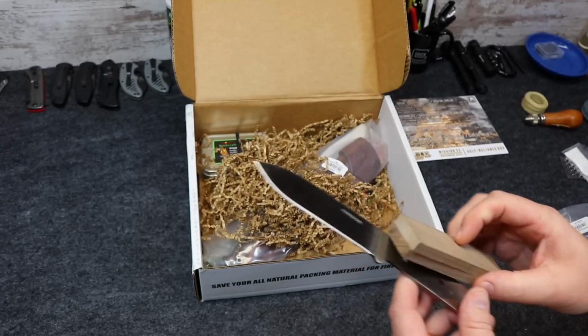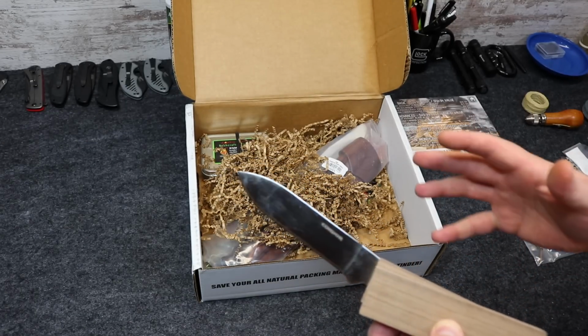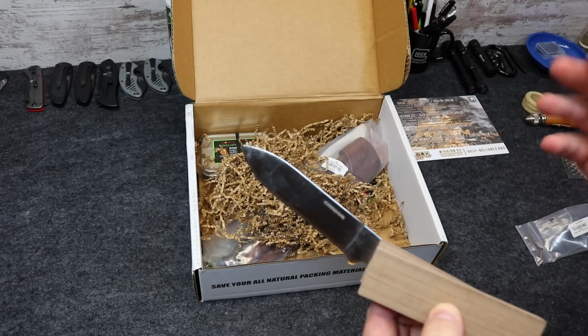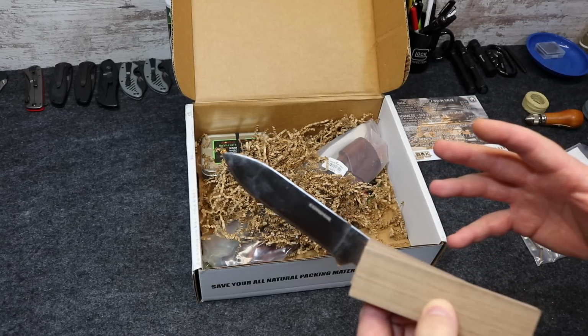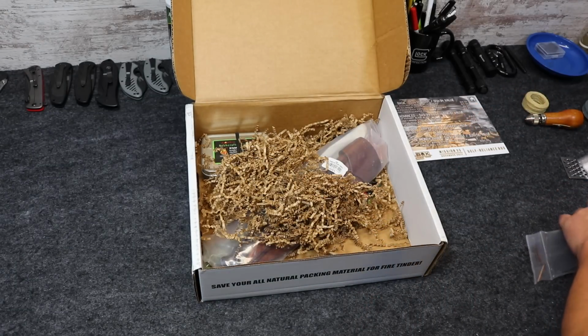It's a nice thing about getting a blank like this. If you're willing to do a little bit of work yourself, you can usually get into a little higher quality knife for a pretty good price. So buying a blade blank is sometimes a really good way to get a great knife if you're willing to do a little bit of the work yourself.